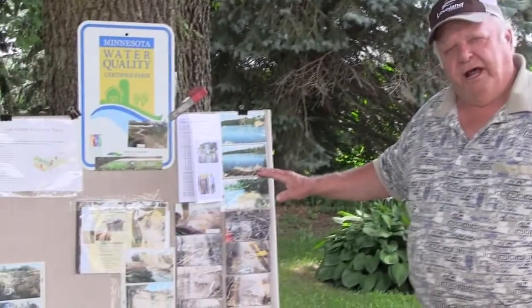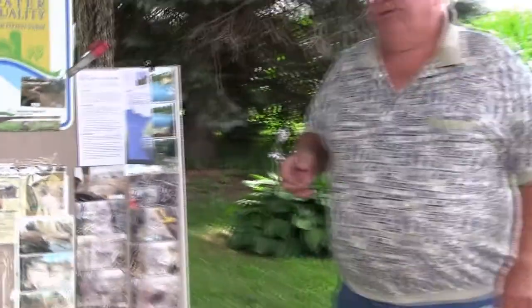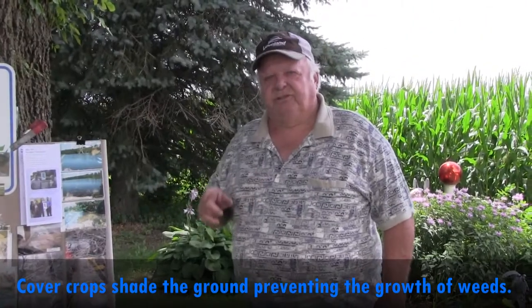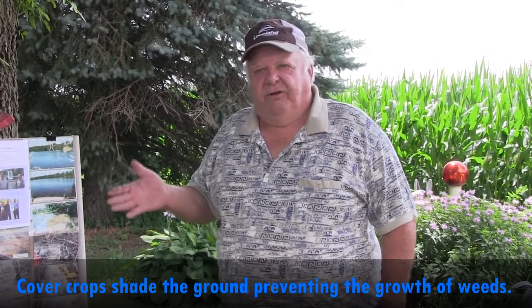You need more than just a buffer around a stream. And so cover crops hold down the weed pressure too. If you look at my field here to my left, that field has had no chemical put on it. The reason being the cover crops suppress the weed pressure, and I don't have to even till it. I can do strip tillage, plant my crop, and guess what? I have little to no weed pressure.